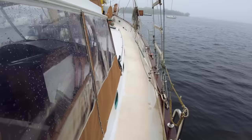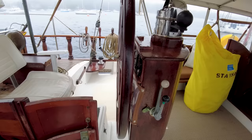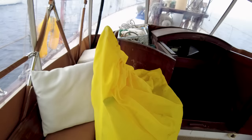Looking at the cockpit, central in the cockpit is the helm position. And you've got a nice big wooden helm right there. Captain's seat. Looking forward, a couple little spots to sit. The main companionway. Got some instruments up there. Another little seat here on the port side.